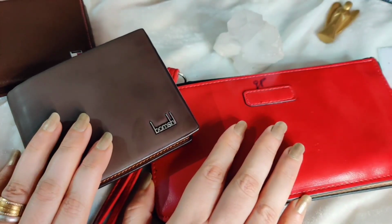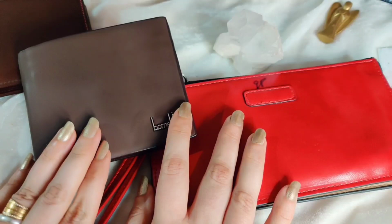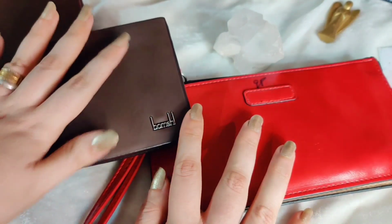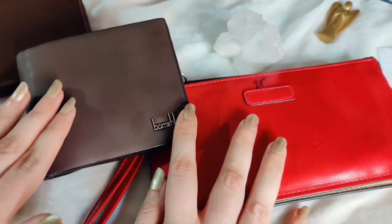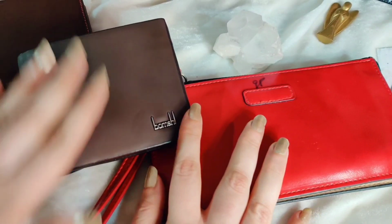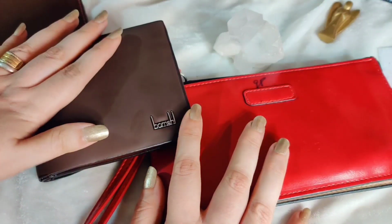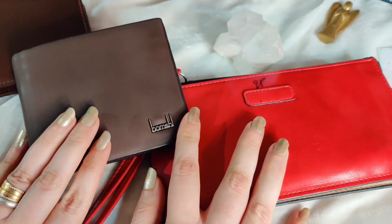I will be sharing with you in detail the functionalities of a good wallet, the best color and shape recommended, the ways to arrange your money and the credit cards that you carry with you, where you would keep your wallet when not in use, and how to create that magical abundance energy in the wallet that you carry with you all day. It's going to be a very interesting video.